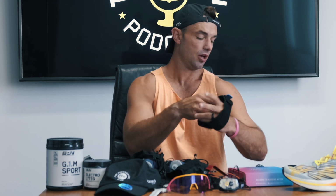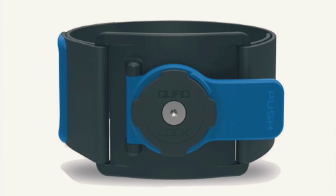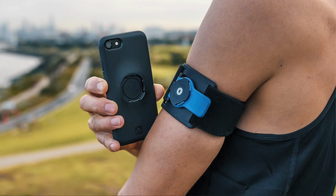The other option I'll use as a phone carrier is my Quadlock. Around here, straight away, my phone has a Quadlock case already on it, so it's just nice and easy to switch on and off. It's really easy to take off if I need to use it. So they're my two go-tos for carrying a phone.